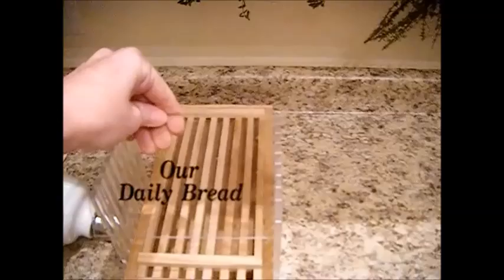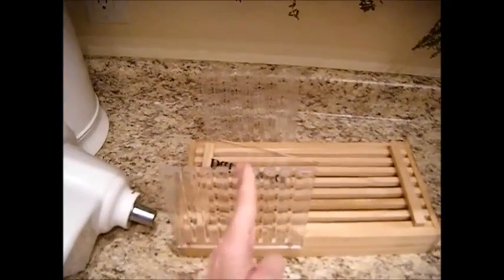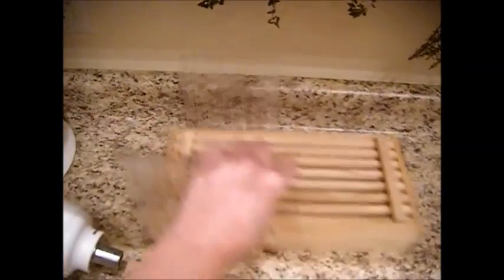I also removed this, and this is the piece that I talked about earlier that I had broke, my bread cutter. This is really nice since I'm gluten-free and I make my own gluten-free breads. But I had broken it by pans dropping on it. So I'm going to find a place for that as well.